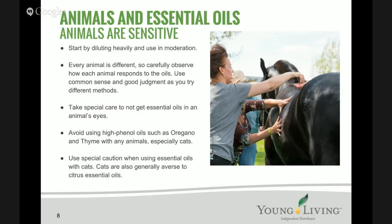It's also important, like with humans, to take special care not to get essential oils in animals' eyes, because if you've ever done it, and I've done it with peppermint, it really hurts. So if you do accidentally get an essential oil in the animal's eye, please reach for your V6 or any good quality vegetable oil that you've got. We also use coconut, and just irrigate the eye as best you can with that oil to dilute it. Never use water, because oil floats on water, so it will actually just make it a lot worse, and it won't dilute and stop the pain.